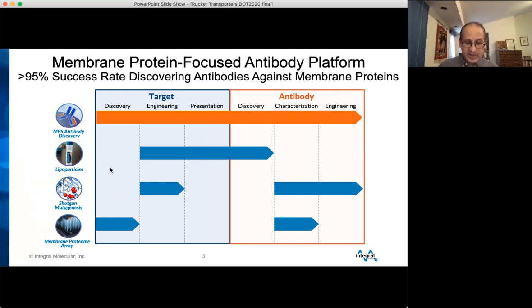Shotgun mutagenesis is a platform for mapping how antibodies interact with their targets, the antibody's epitope. Briefly, we create comprehensive mutational libraries across an entire protein, usually alanine scans, express these variants in living cells, and then interrogate those cells, those variants, for antibody binding by flow cytometry. And the loss of binding can be used to identify those residues that are critical for the antibody to bind, in other words, the epitope.